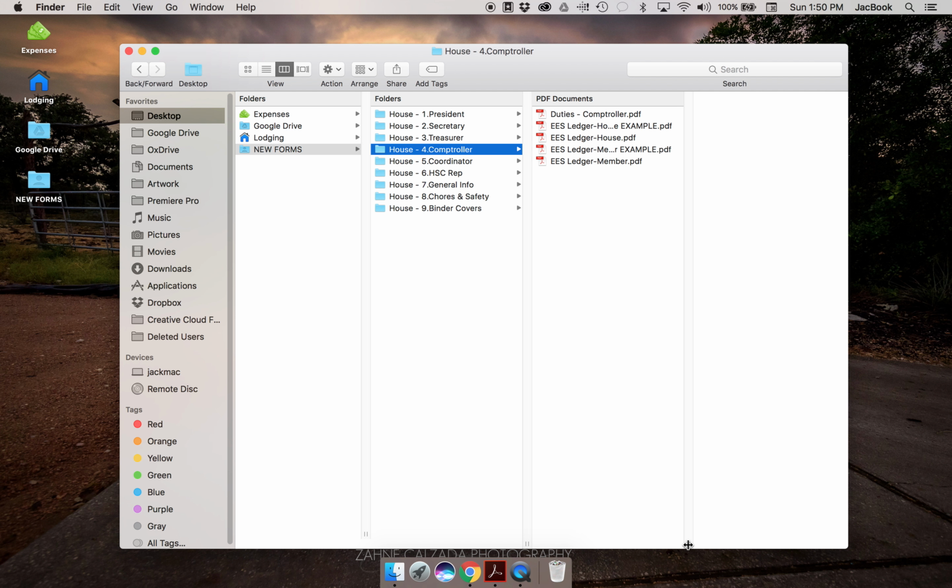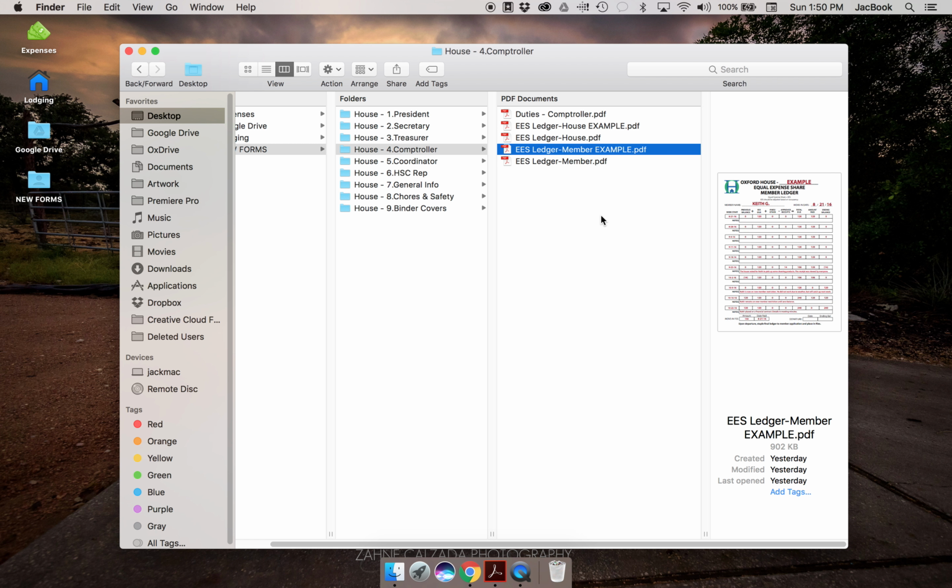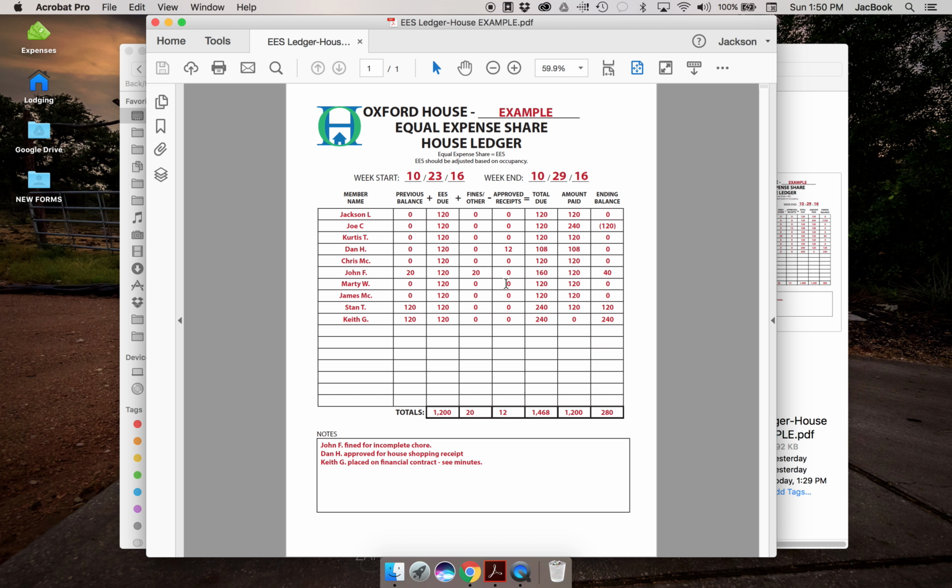Comptroller report. So on the Comptroller's report, you have your house and your member ledger. So the ES ledger for the house, this is a snapshot for 1 week. I know a lot of houses use these so that they can get totals on how much is owed to the house. So everybody's listed here. Their previous balance, their ES that's due for that week, fines or others if those are approved, receipts if they did any personal shopping for the house and it was approved, and then a total due, how much they paid and the ending balance, and then a little notes section.